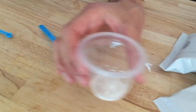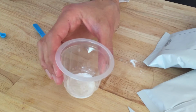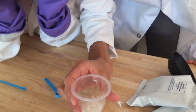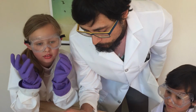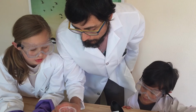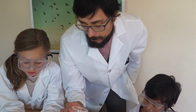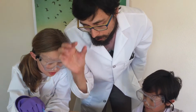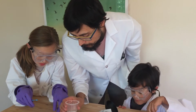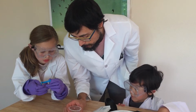Well, as predicted, absolutely nothing happened when we combined the two solid powders. And yes, I did say solids. Don't be fooled just because these aren't flowing liquid. They are in fact solids. They're just very, very tiny solids. Little itty bitty solids. Doesn't smell like anything. And so far, doesn't look like much either.